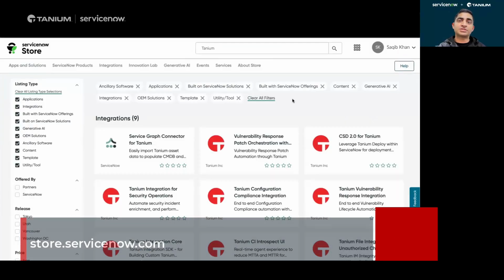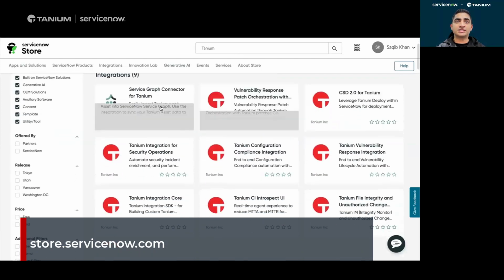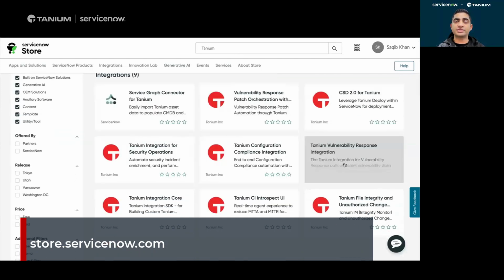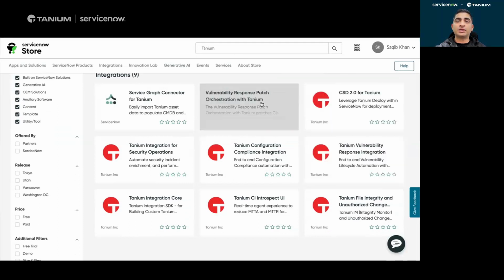The first step is to actually find and install. So by typing in Tanium in the search, the first thing I see is that there's at least 9 different results that come back. Now, it can be pretty confusing because there are two with very similar names. One of them is called vulnerability response integration, and one of them is called vulnerability response patch orchestration.